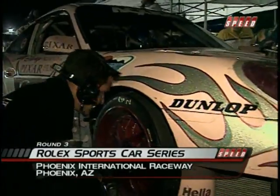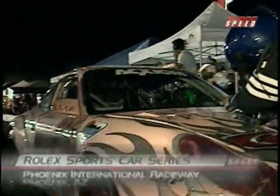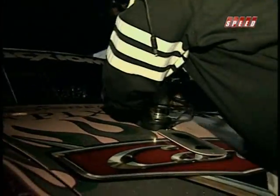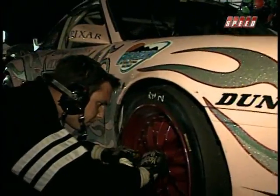Welcome back to Phoenix International Raceway, where you see the GT car, the 45 car. Kyle Petty will take over the wheel of this very hot pink Porsche hot rod, and he'll get that back out there. The battle has been hot and intense tonight. A lot of crashing, and in the words of Dorsey Schrader, buddy, mayhem. Ryan was struggling to get those words out. Hot pink Porsche. Well, you can get in trouble right in that area. But motorized mayhem, it definitely is. There's Gunnar Jeanette helping Kyle Petty.